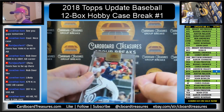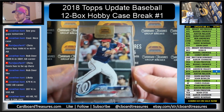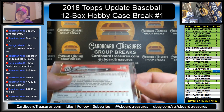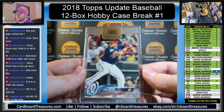And what I think is the hit of the break, even though it technically didn't go on the board as a hit, Juan Soto, rookie, vintage stock. Washington Nationals. This is 20 of 99. Very nice card.